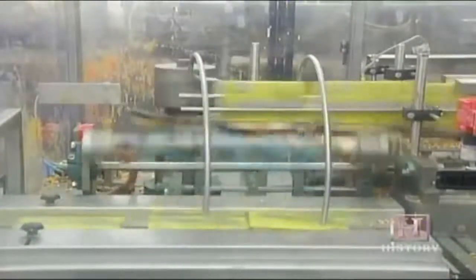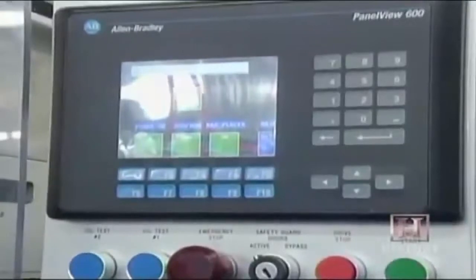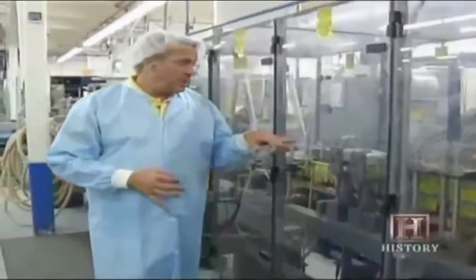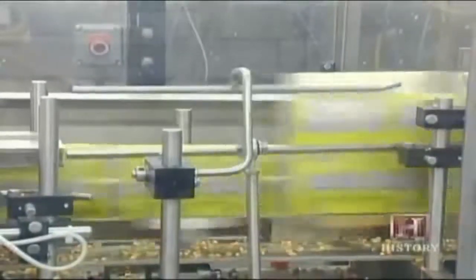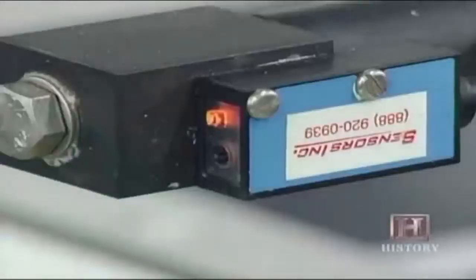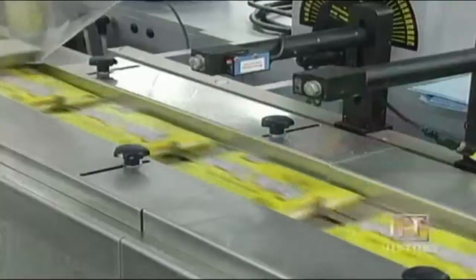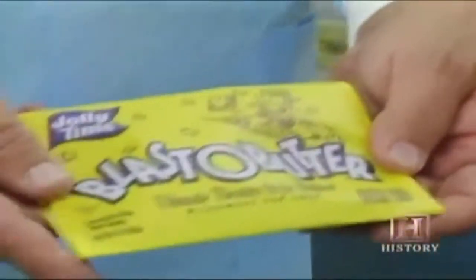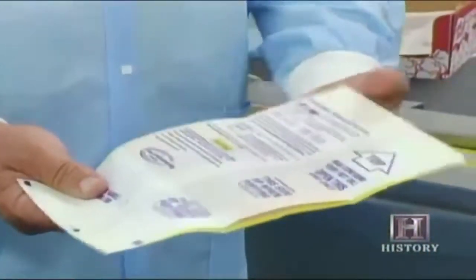We use air and pneumatics. It's all computerized. Once it's filled, it goes to a heat seal plate. The next station is where we code data. At each station, there are electronic eyes telling the next station what to expect. The final part of this equation is the bag itself, specially designed to heat and expand in the microwave. Well, there's some things I can't tell you.